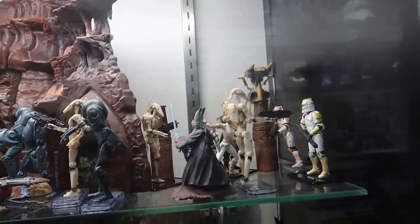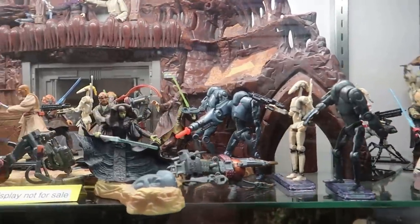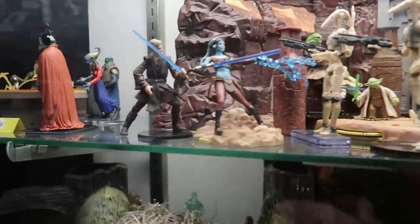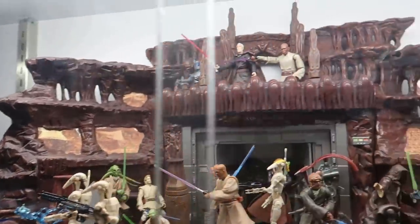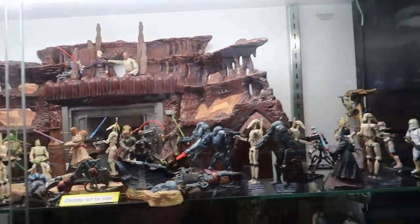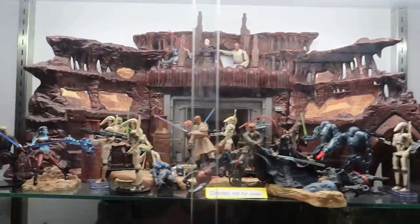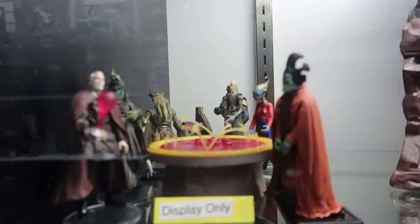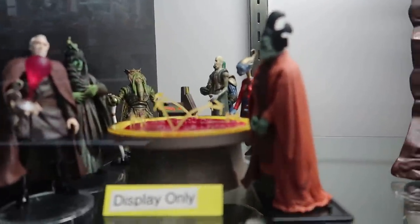Alright, it was worth coming to the store alone just for these displays. It says display, not for sale, and that makes me happy because these are some crazy fight scenes. I think I'm gonna pan out here so you can see this whole thing. It's crazy. And then here we have another little Jedi Council.